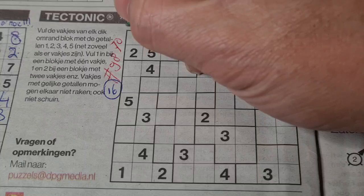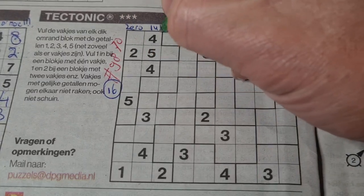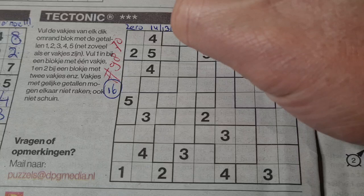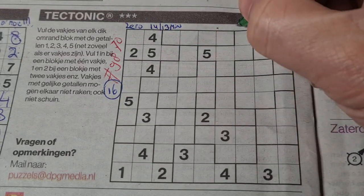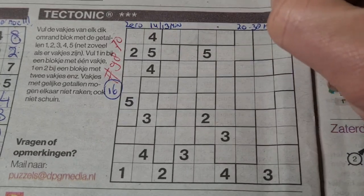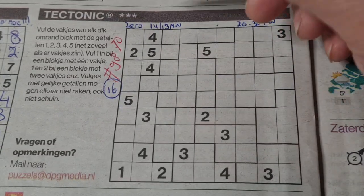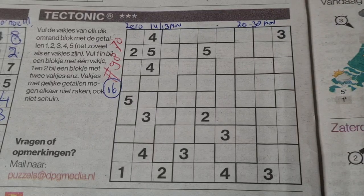I think it's a 0 stars puzzle. 0 stars puzzle, I need 14, maybe 13 minutes. Well, it's indicated by the publisher, but the 3 stars puzzle, I need 20 to 30 minutes. Question is this a 3 stars or 0 stars puzzle? We don't know. We will see. So let's get started.